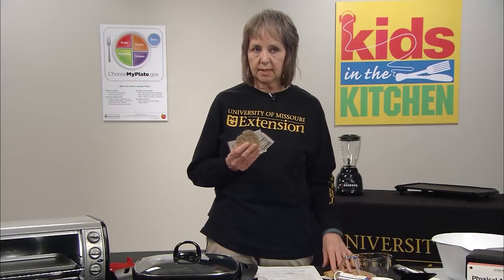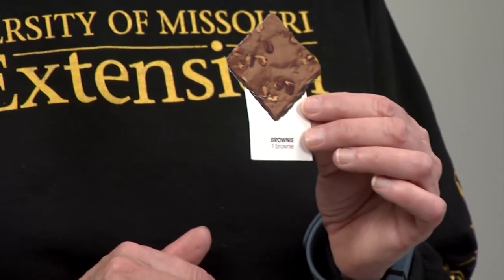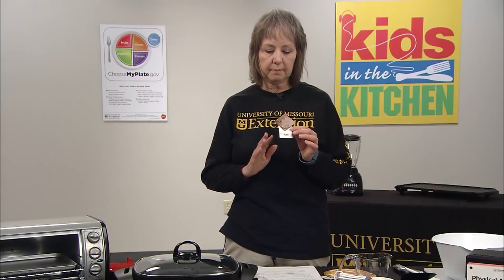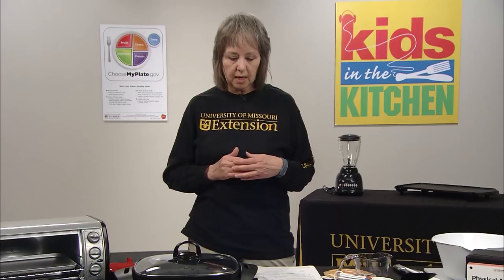And then we have some foods made from grains that really are sometimes foods. They're really not in the grain group, but because they're made with flour, kids always confuse that. So kids need at least 6 servings of grains every day for energy, and 3 of those need to be from whole grains. So let's hopefully eat at least 6 kinds of grain foods every day.